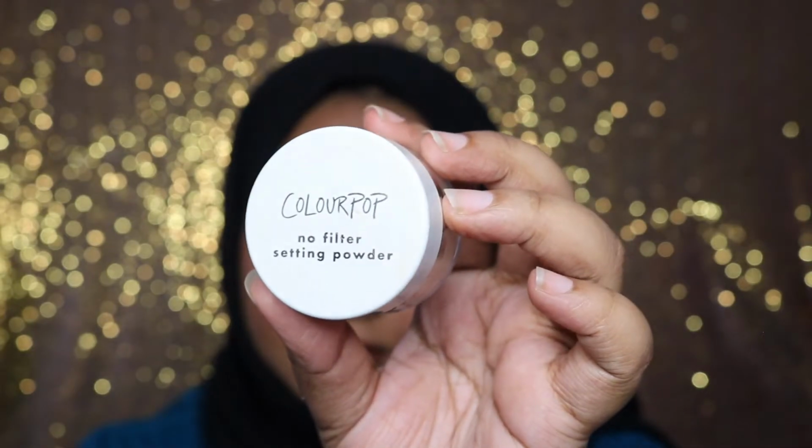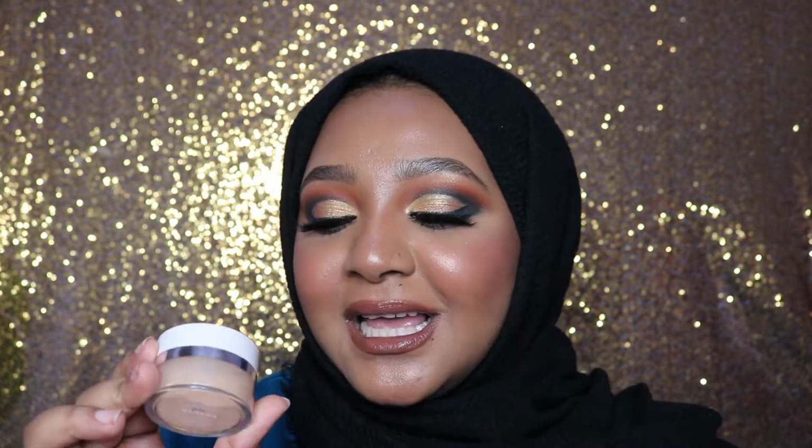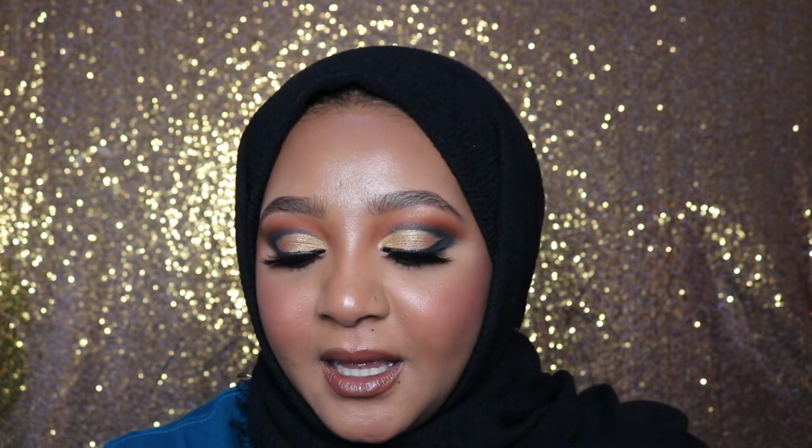My favorite setting powder is the Colourpop No Filter setting powder. This is my second or third powder. Now I have tried different powders and none of them are like my favorite like this one. I just love how it brightens up the eye, sets well, hardly creases or anything. It does not cake up. It's just, I can say, perfectness in a bottle. It's one of my favorite powders.